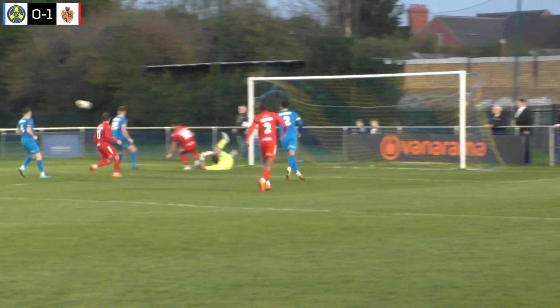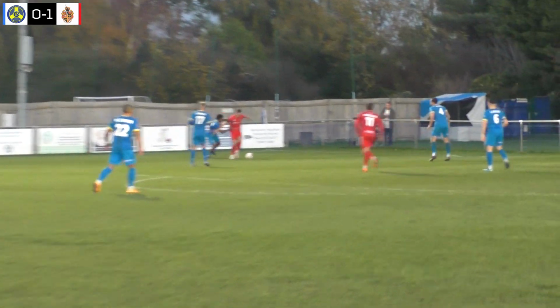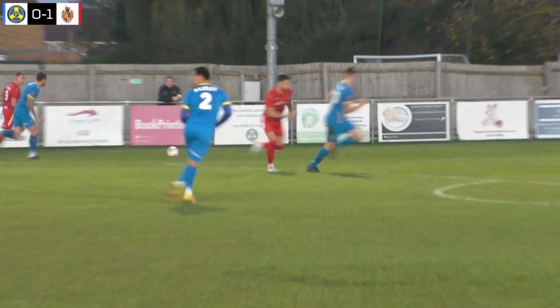Anderson's in the middle. Can he find him? Oh, the keeper made sure he couldn't. Good, strong goalkeeping there. But Kendall's won it back left-hand side here. And he chips the ball up to the far post, but it's too strong for everybody in red. Lefudu couldn't get there. It's cleared away.